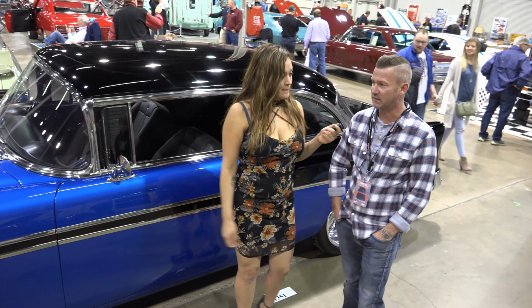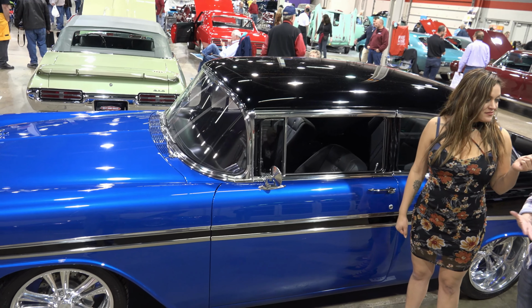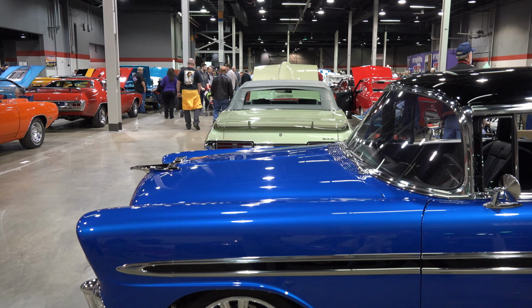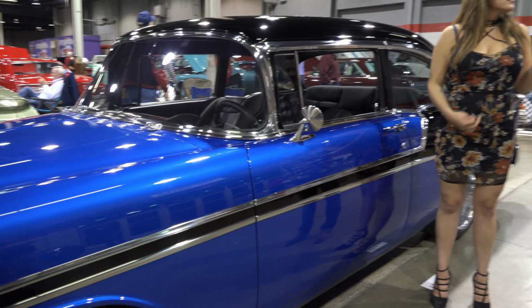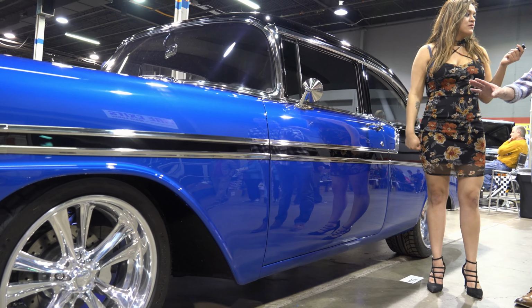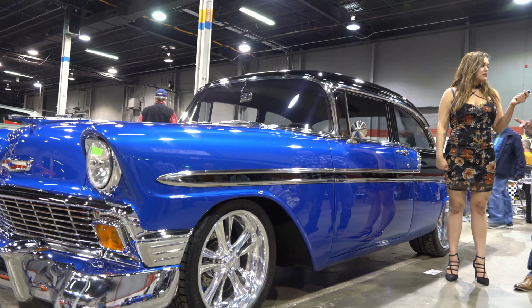Sure. This is a '56 Bel Air. It's a post 210. Purchased this at Barrett-Jackson in Scottsdale in January of 2016. Fresh build. A builder out of Kansas built this. About an 18-month build, he said it took. Ground-up restoration, so every nut and bolt, the whole car, the frame, the sheet metal, everything's been reworked, and it's a brand new car.